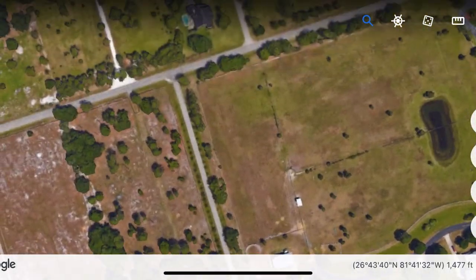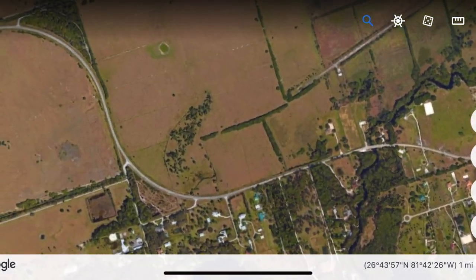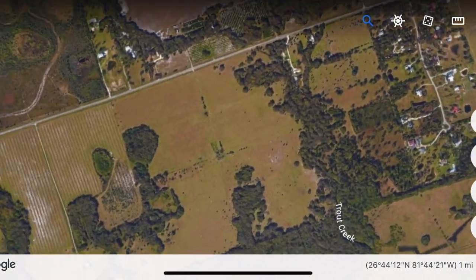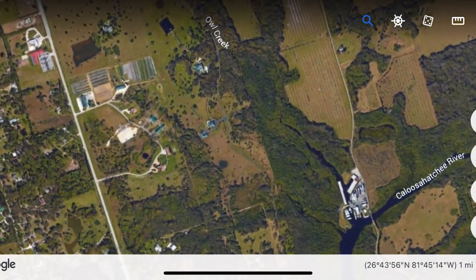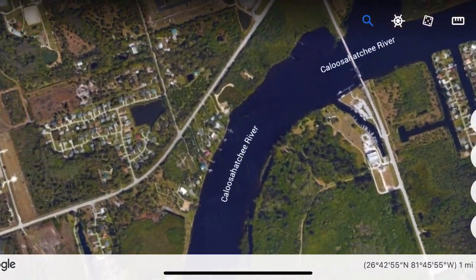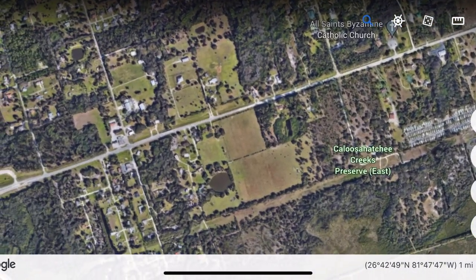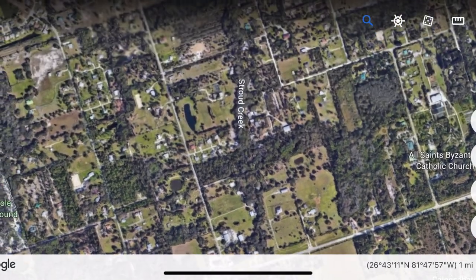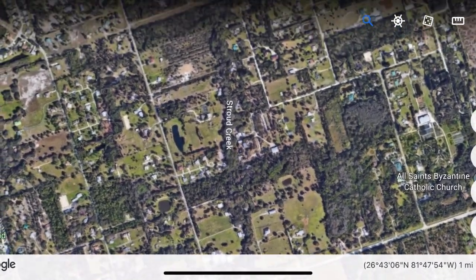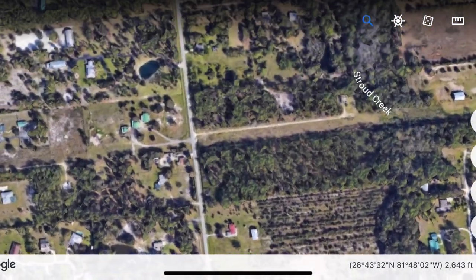So here's Franklin. We'll show you how close my house is to the boat ramp so you know where the barbecue is. It's only like four different roads you gotta take to get there. Here's my road. I think I'm only probably 5 miles from the boat ramp.